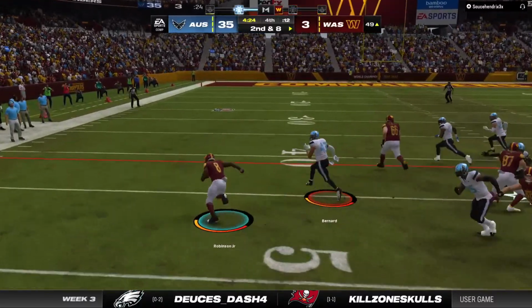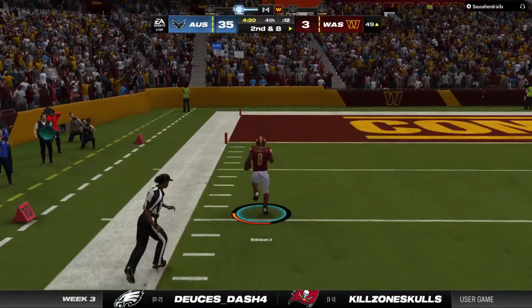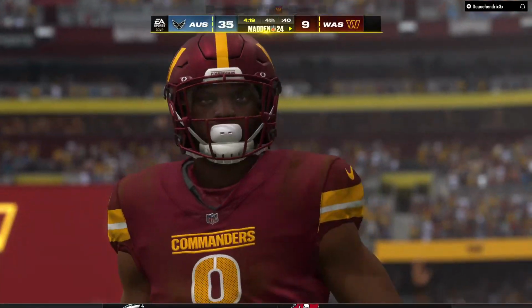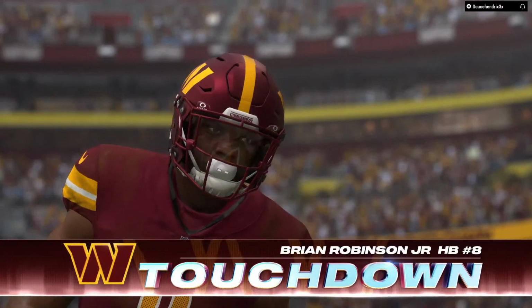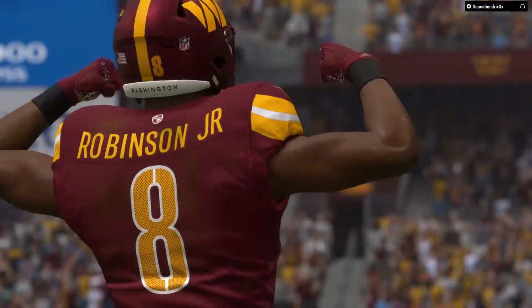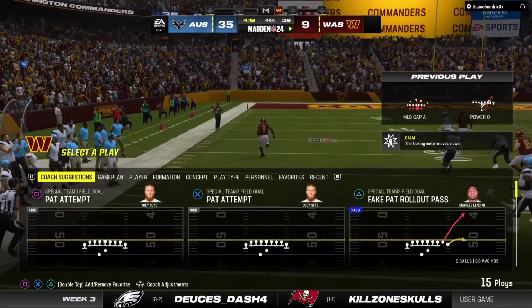Robinson with another carry. There he goes, left side. Down the left sideline. Touchdown, Washington. Brian Robinson Jr., his first touchdown of the new season. And the Commanders are finally into the end zone here in this 4th quarter.